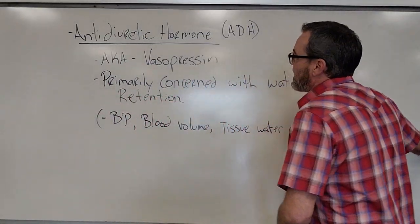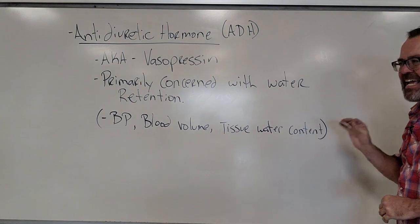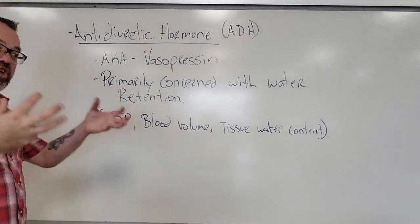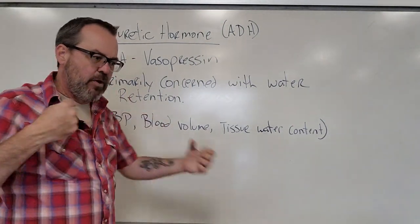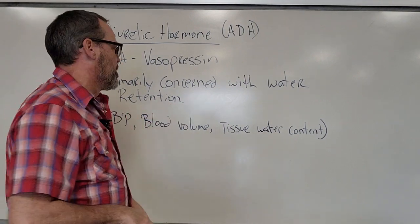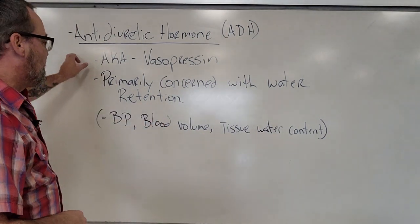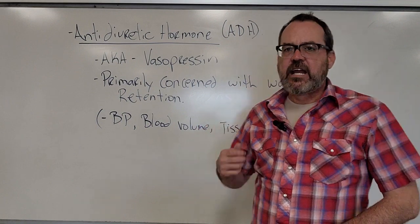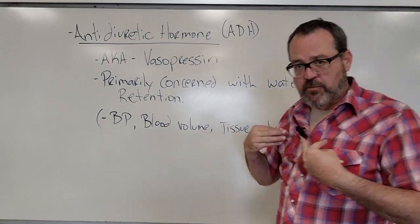So with ADH, antidiuretic hormone, this is also known as vasopressin. And it is primarily concerned with water retention. So we use ADH to help conserve water. When it's being filtered out of the kidneys, we're going to pull that water back into our bloodstream because we want to keep some of that water. And then we can concentrate it later on as we need to. But because we are concerned with water retention, that means ADH plays a role in blood pressure, blood volume, tissue water content. Anything that's water-based, vasopressin or ADH is going to have a role in that. It's responsible for retaining that water.